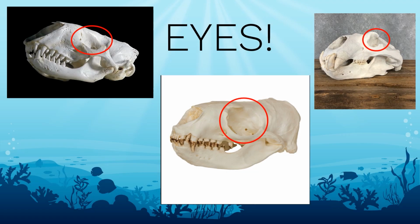Believe it or not, you can actually tell the difference between an herbivore and a carnivore based off of where their eyeballs are located. I'll show you a little trick at the end of this video, but to start, carnivores are going to have really big eyes facing forward, and they have what's called binocular vision. That means they can see objects with both eyes at the same time, which gives them really good depth perception. So when they're chasing their prey, they want to really zone in on them and figure out where they are and where they're going.